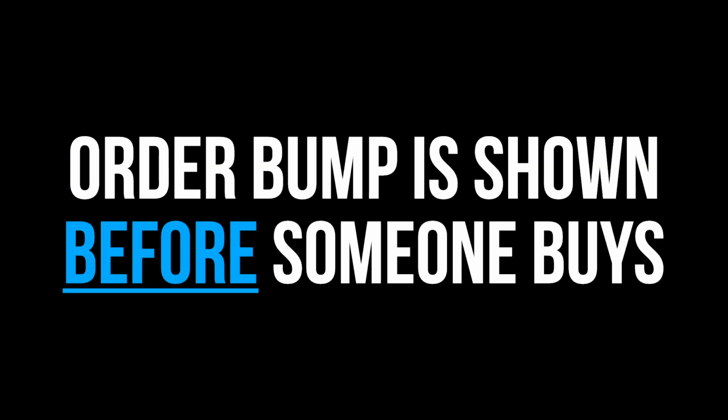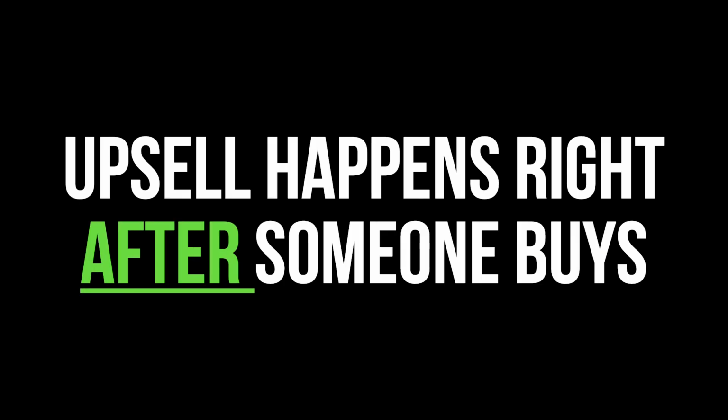One of the main differences between an order bump and an upsell is that an order bump is shown right before the person buys, whereas an upsell happens right after someone buys. I like to think of order bumps as the candy bars right next to the grocery store checkout. So you're waiting in line and the cashier is ringing up your groceries, you see a candy bar with your name on it, you grab it and toss it on the conveyor belt.